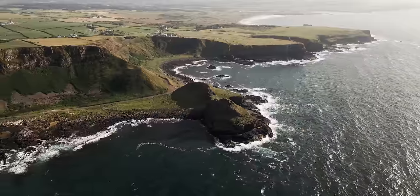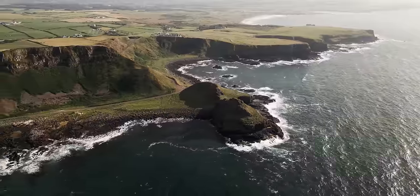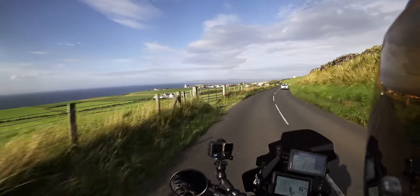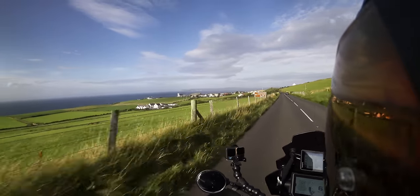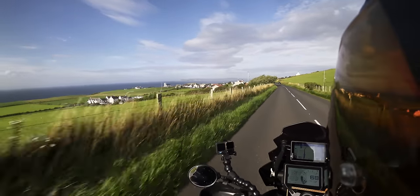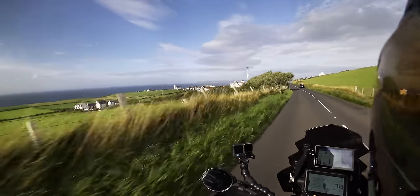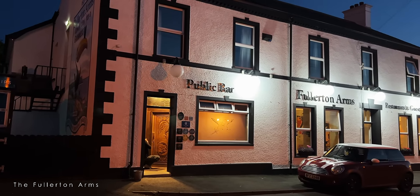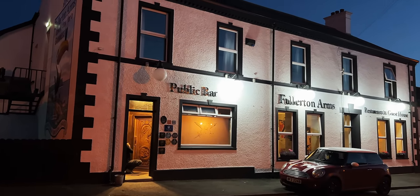So we just had the drone fly a little bit high up in the air. We're about a minute out from our accommodation. And this looks quite nice here, especially now it's so late with the setting sun. That's really cool. So this is probably the coolest place we stayed at on this trip so far.